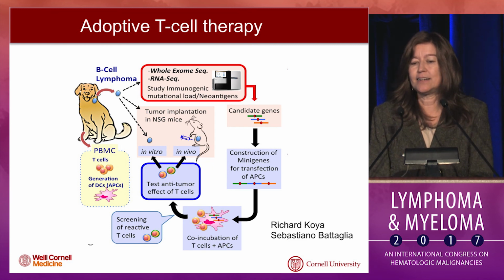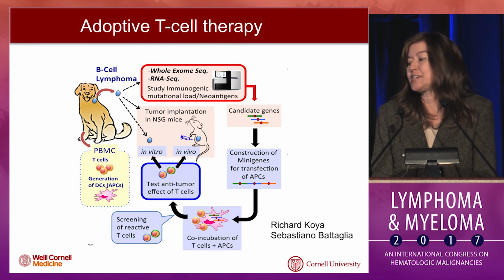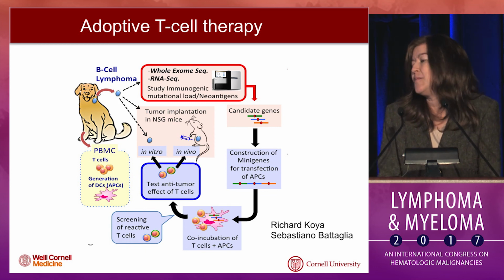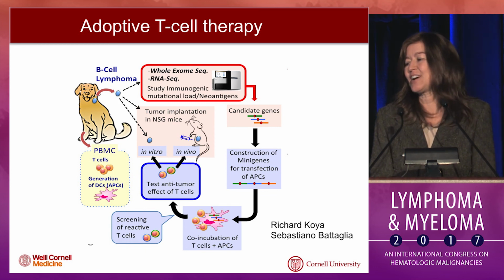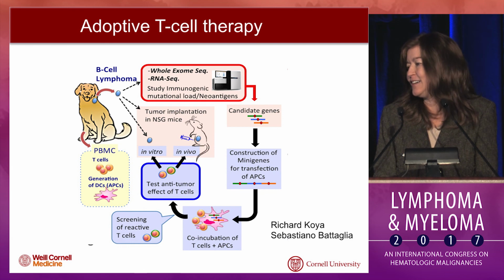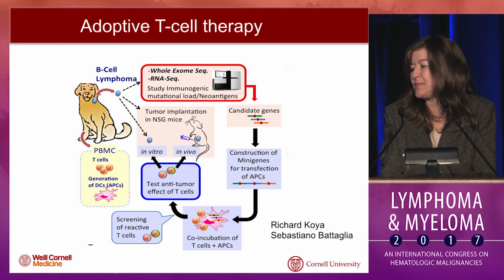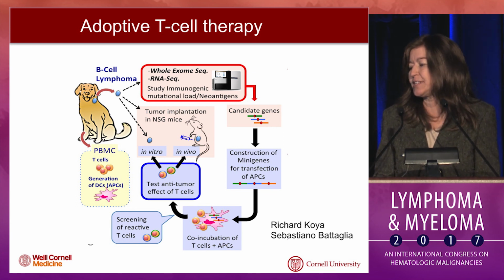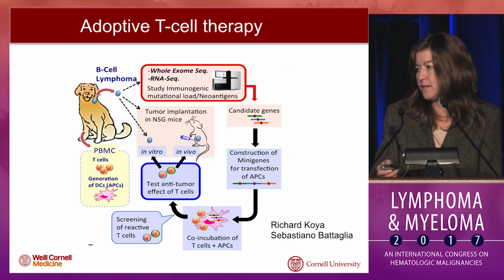I put this last slide on here to show another type of immunotherapy trial that we're currently working on with Roswell Park. It's not CAR T-cells, but it is a similar concept, which is finding T-cells in a dog with lymphoma that recognize a neoantigen and then cloning out the T-cell receptor of those T-cells and putting them back into the dog and getting a tumor response that way. And that's in collaboration with Richard Koya up there.